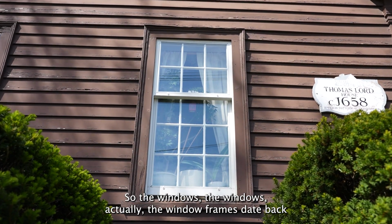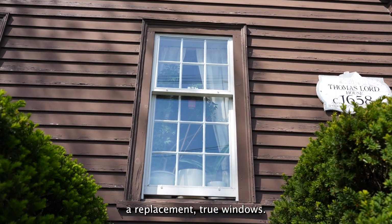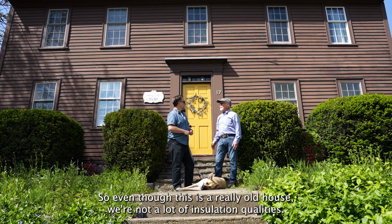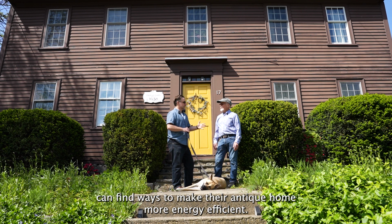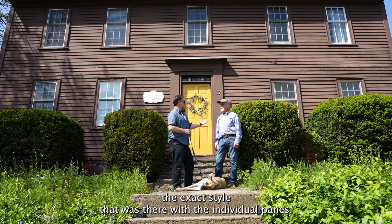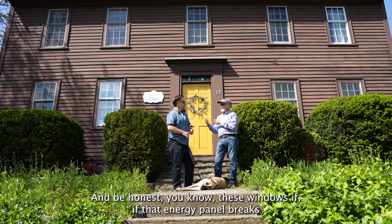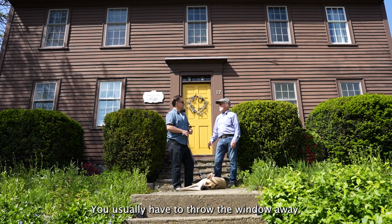The window frames actually date back at least 100 years, I would say. But we installed replacement true windows with divided panes, 6 over 9. And they have a nice energy panel on them. So even though this is a really old house without a lot of insulation qualities, the windows made it so much better. Excellent. I always love it when people watching at home can find ways to make their antique home more energy efficient. These are modern windows, but they're built to replicate the exact style that was there, with the individual panes. And if that energy panel breaks or one of the panes breaks, you can repair it. With insulated glass, you usually have to throw the window away. That's a great feature.